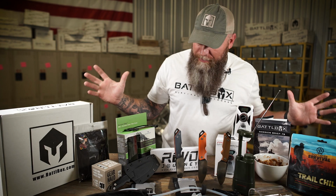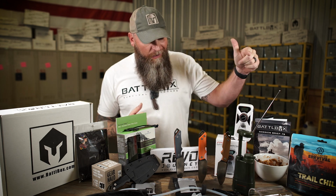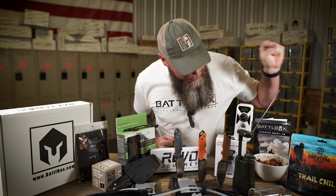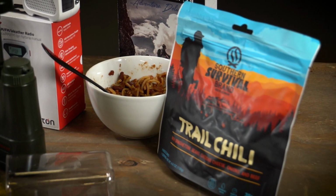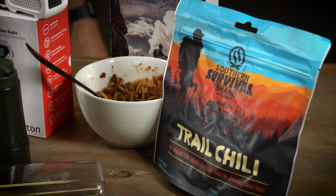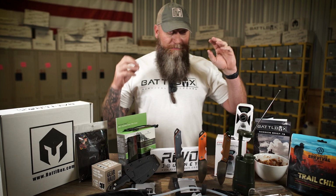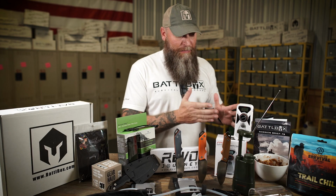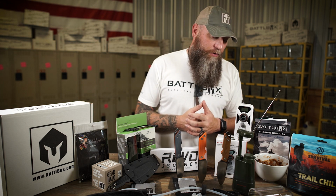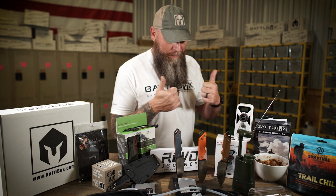So that's mission 79, folks, for September 2021. We're going to start off on the left side, work our way this way. So we got the Trail Chili, the long-awaited heck of a project to get done. Trail Chili right there from Southern Survival brand. Yeehaw, awesome stuff. Really delicious. I'm really curious in knowing what you guys think about the taste of that and how it works for you, because I give it 2 thumbs up. If I had 4, I'd do that, but I only got 2.